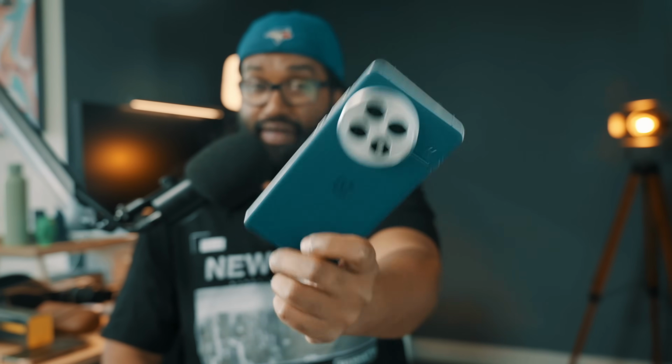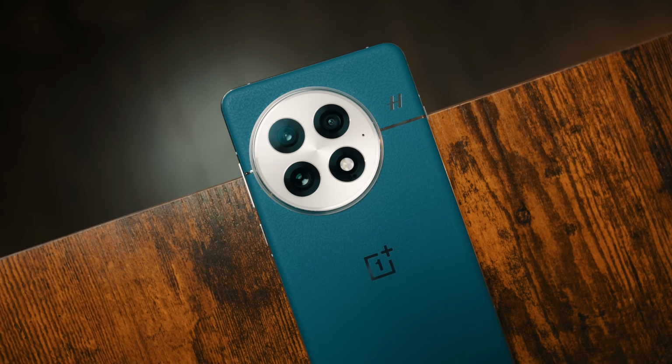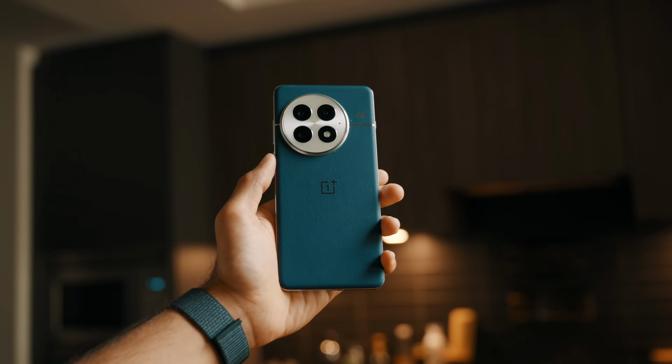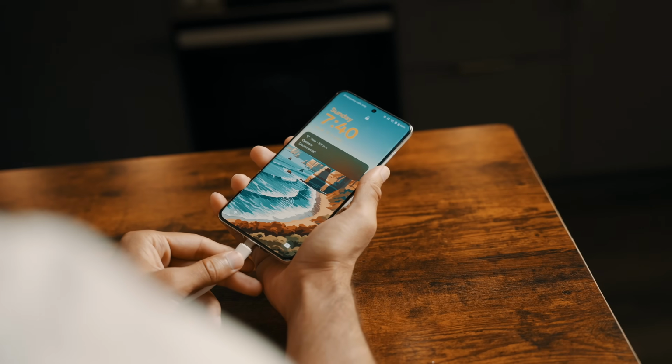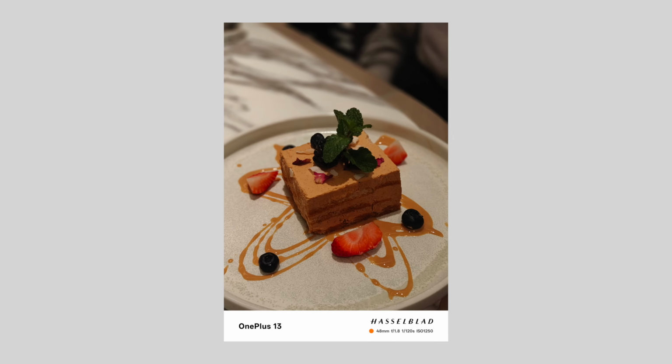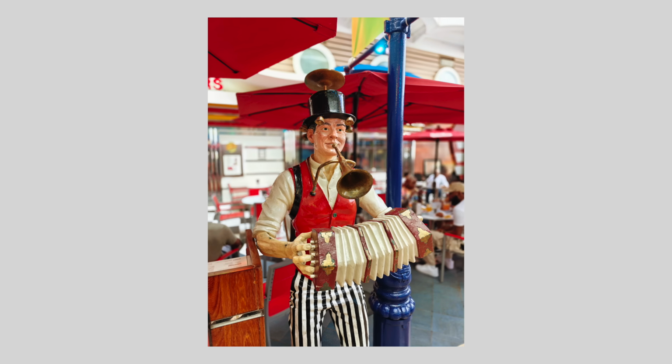Alright, now on to my favorite Android phone this year, the OnePlus 13. This phone is an absolute beast. Snapdragon 8 Gen 4 chip, up to 16 gigabytes of RAM, a massive 6,000 mAh battery that charges at 100 watts wired and 50 watts wireless. It's fast, it's efficient, and it doesn't overheat like some of the other flagships I've tested. The triple 50 megapixel camera system tuned by Hasselblad is excellent for color accuracy and dynamic range. You're getting periscope zoom, pro video options, and full Dolby Vision capture.